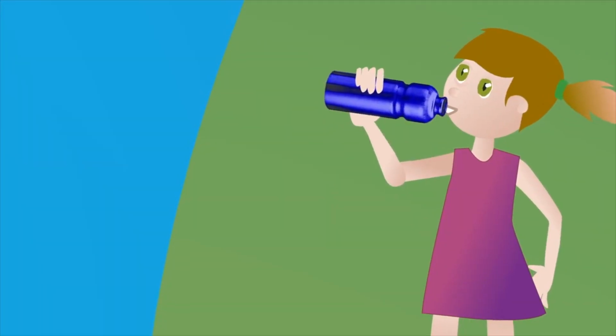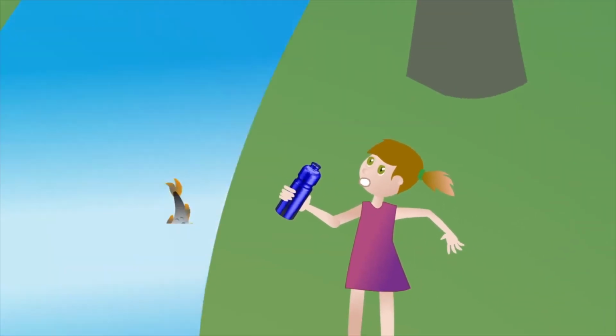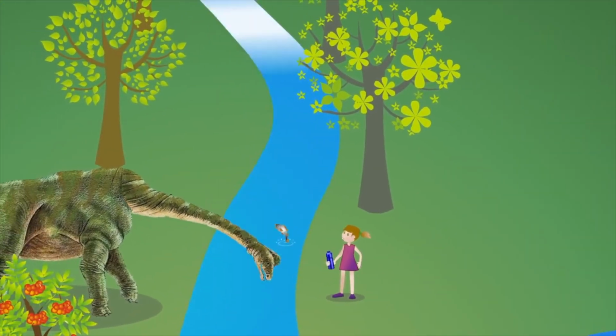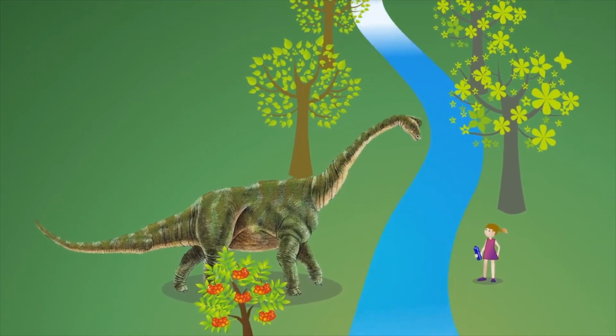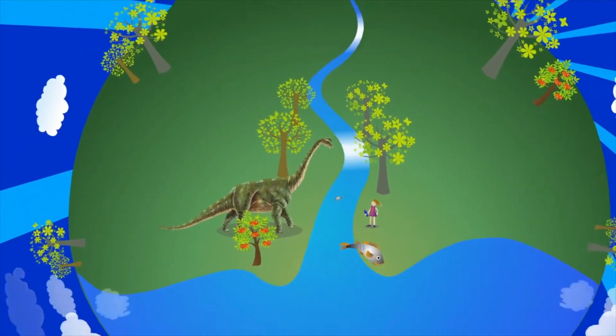Did you know that no new water is ever made? The same water just keeps being used, cleaned and treated over and over and over again. That water in your drink bottle right now is actually as old as the Earth itself.